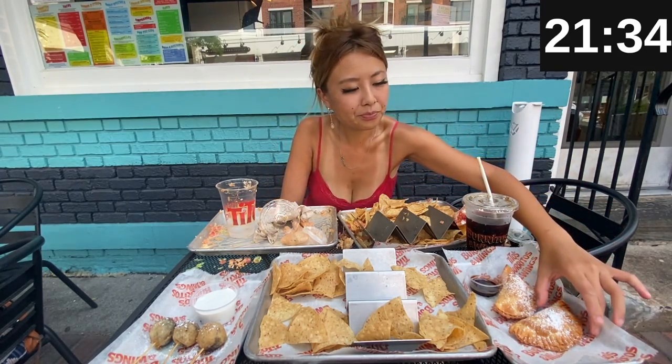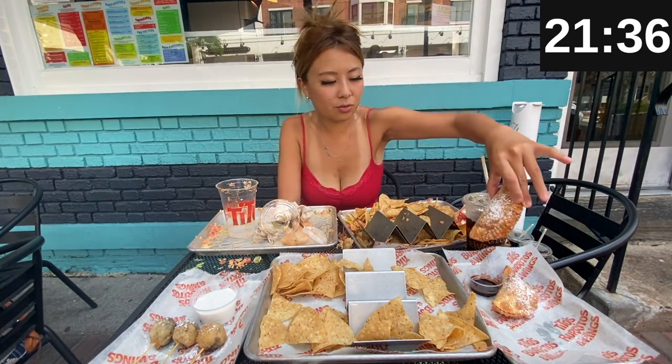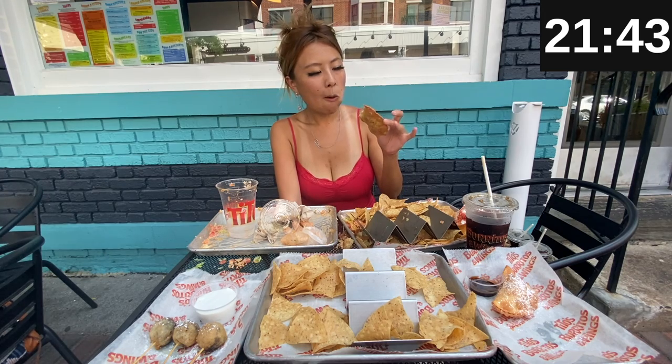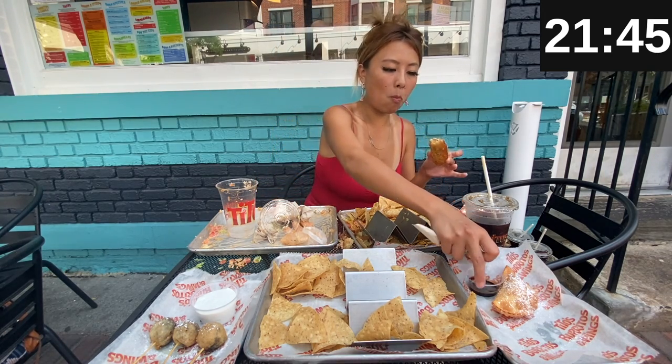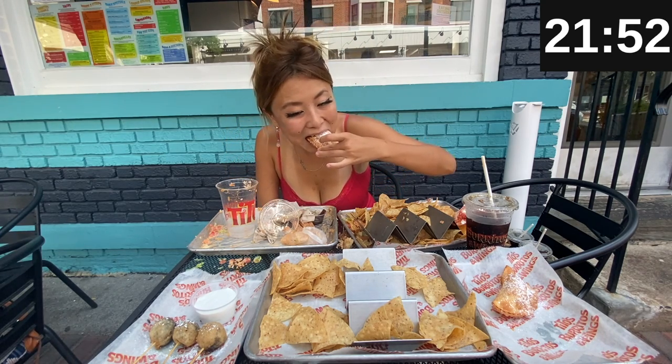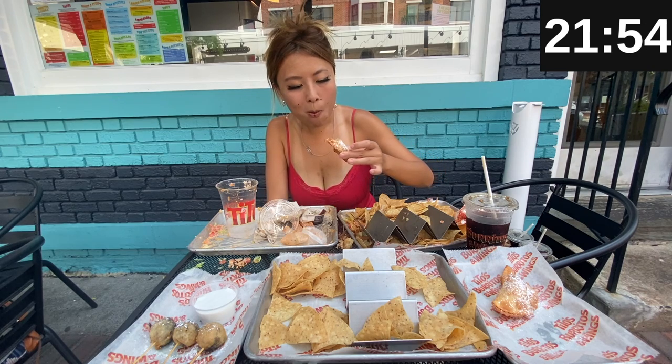We just got these desserts now. So these are the cookie dough empanadas with the Hershey syrup dip. Try it out. Oh, I need more of this. This is good. Wow. We can get you some more, Filmer.